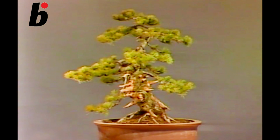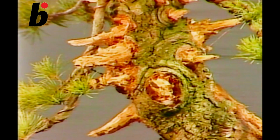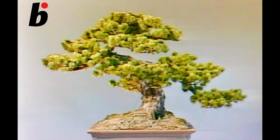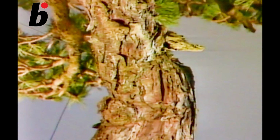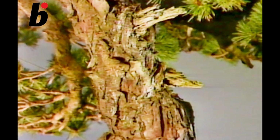In bonsai, we cut away the big branches so they appear to have been removed by natural causes. This technique is called jin, and it makes the tree look much older. As the tree grows older, the jin creates more atmosphere around it.